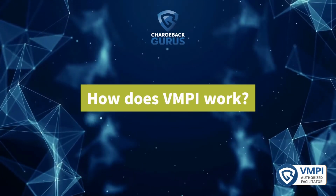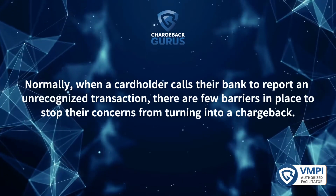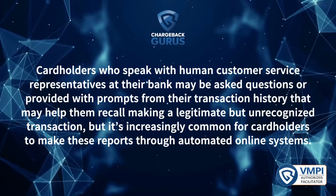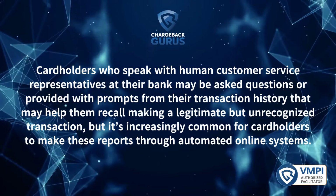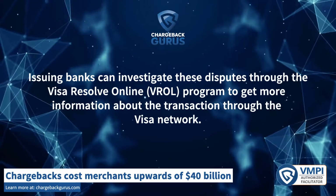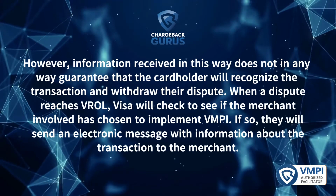How does Visa Merchant Purchase Inquiry, VMPI, work? Normally, when a cardholder calls their bank to report an unrecognized transaction, there are a few barriers in place to stop their concerns from turning into a chargeback. Cardholders who speak with human customer service representatives at their bank may be asked questions or provided with prompts from their transaction history that may help them recall making a legitimate but unrecognized transaction. But it's usually common for cardholders to make these reports through automated online systems. Issuing banks can investigate these disputes through the Visa Resolve Online (VROL) program to get more information about the transaction through the Visa network. However, information received in this way does not in any way guarantee that the cardholder will recognize the transaction and withdraw their dispute.